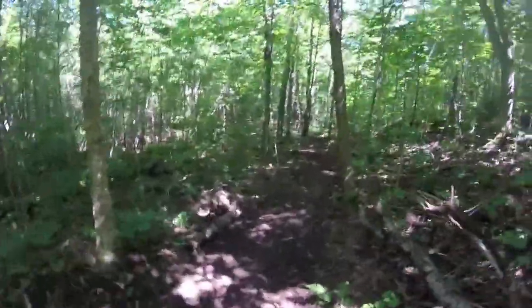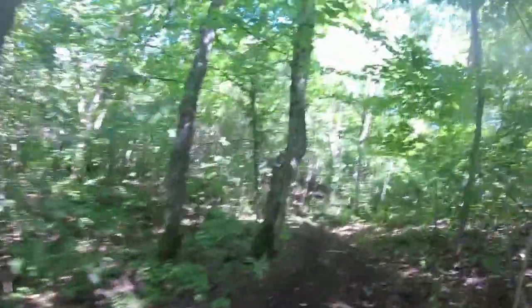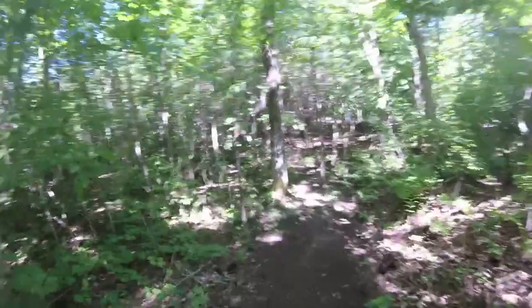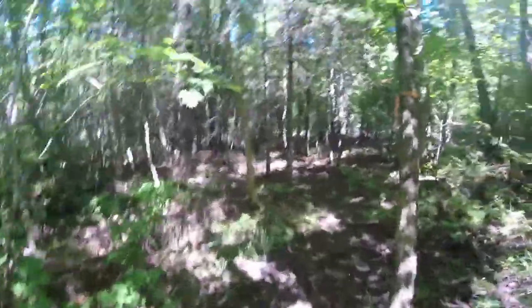switchback here going down the hill. So we're zigging and zagging down the hill here on this series of switchbacks. And just gonna keep it rolling because I think we're coming right up to the river. At the end of this straightaway here, it looks like the river's right over there. So this is definitely the spot if you're a backpacker.